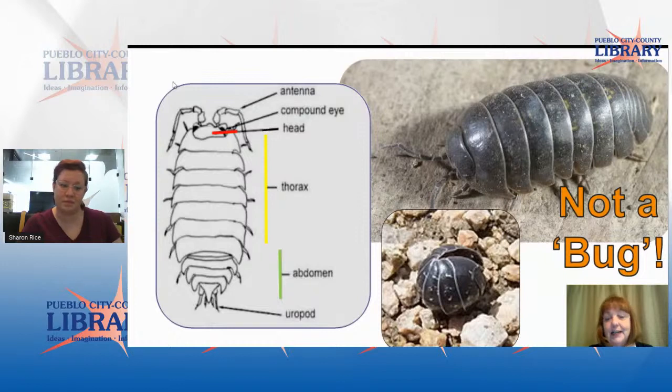You can see that it has many body segments in the picture on the right, and multiple pairs of legs. Always the odd number of legs, but definitely more than eight. They're in the same family as crustaceans like lobsters, crabs, shrimp, and woodlice.